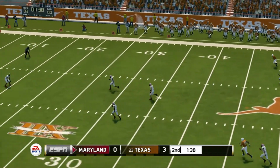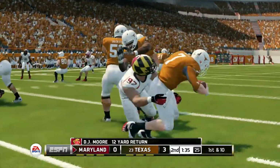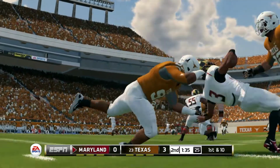And this one is a beauty. Tackle made at the 29. Both offenses have played it pretty close to the vest so far in this one. Yeah, because they've been so conservative, it's made it pretty easy for both of these defenses to be pretty dominant.